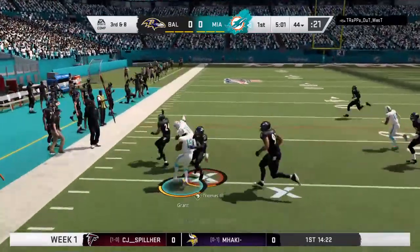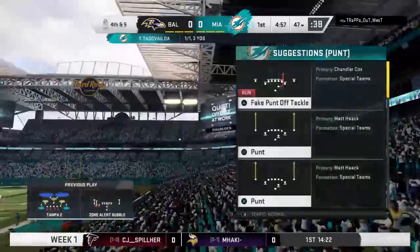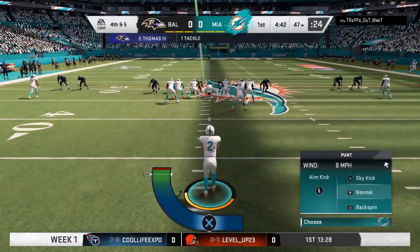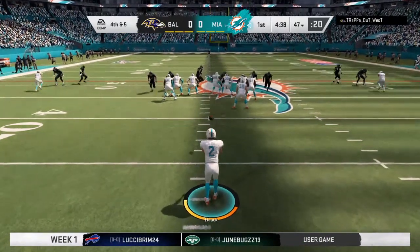Looking left side, and he's got a man. That's Graham. As they get him down well short of the line to gain. They stop him for only 3 that time, and that'll bring up 4th down. On 4th down, Matt Haack is on to punt.